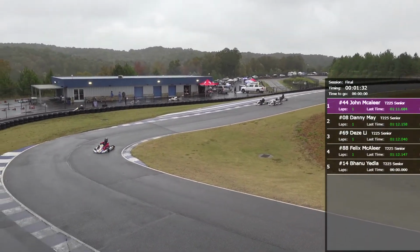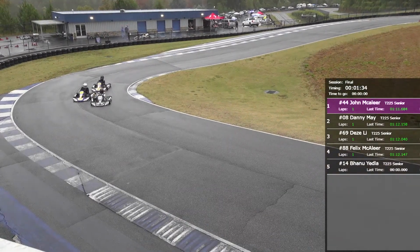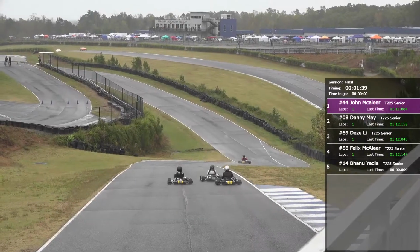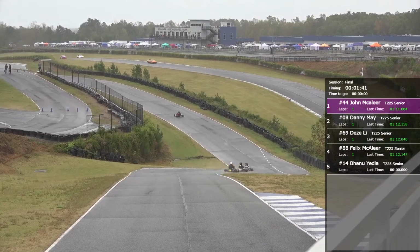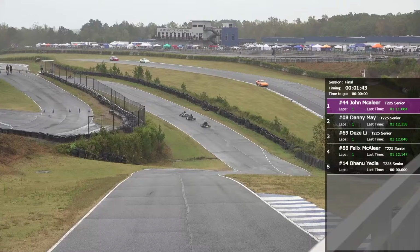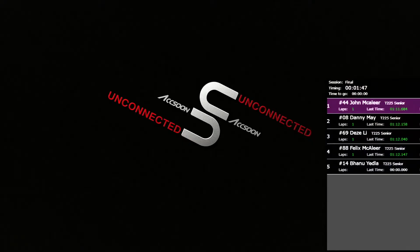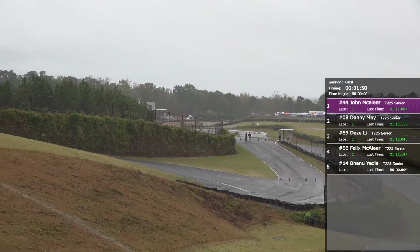Look at this battle going on for second, third, and fourth. Oh, my. Look at that, 2x2, almost 3 wide coming in by our position in turn 4. Finally straightening it out to get through that left-right chicane. Desi Lee has made it up now to second spot in the 69, but they're contested once again as they get down into turn 9.